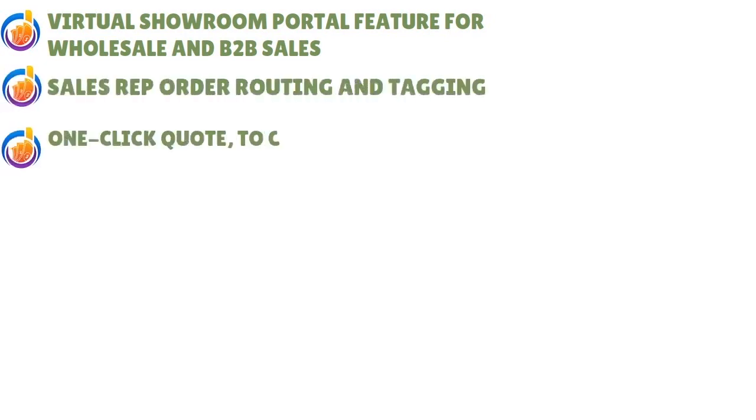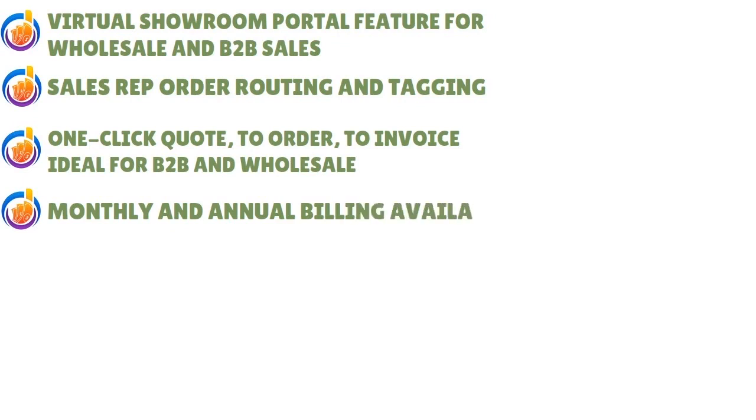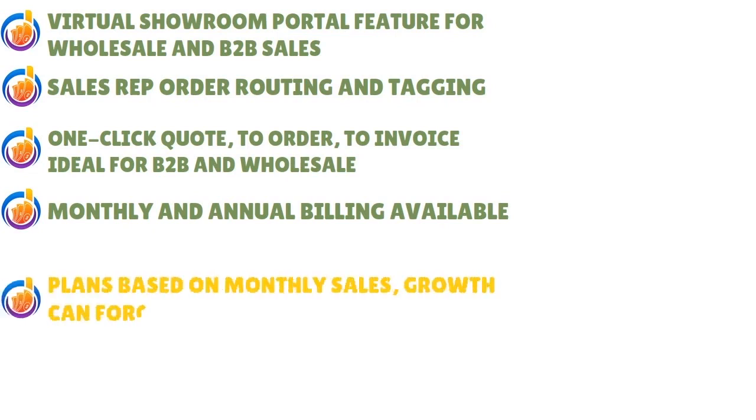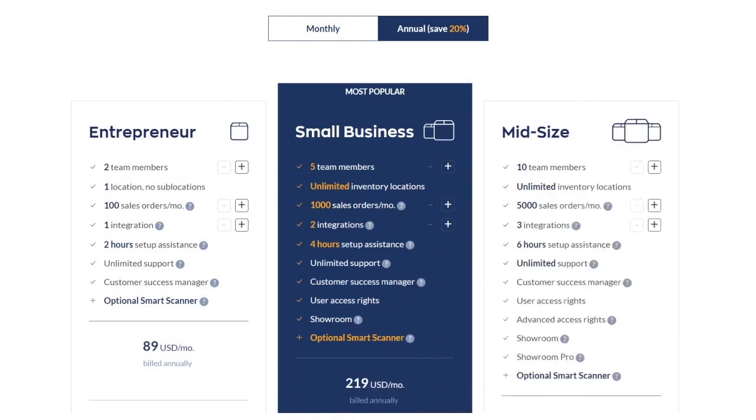Here are the pros and cons of Inflow. Pros: you have a virtual showroom portal that features a lot of stuff for wholesale and B2B sales. You have sales rep order routing and tagging. You have one-click quote to order to invoice, ideal for B2B and wholesale. And you have monthly and annual billing options available. What about the cons here? Plans are based on monthly sales, so growth can force an upgrade. Virtual showroom is only available on higher plan tiers. Here is the pricing for Inflow as of the date of this show.